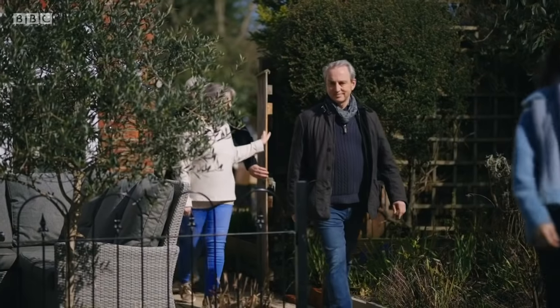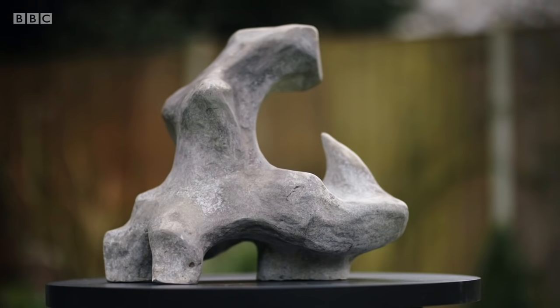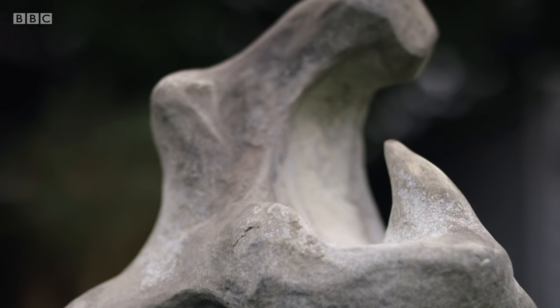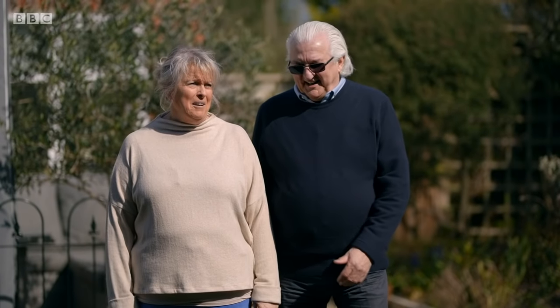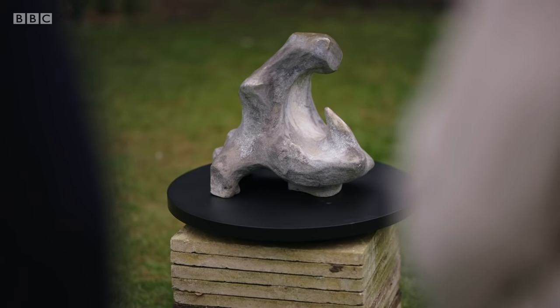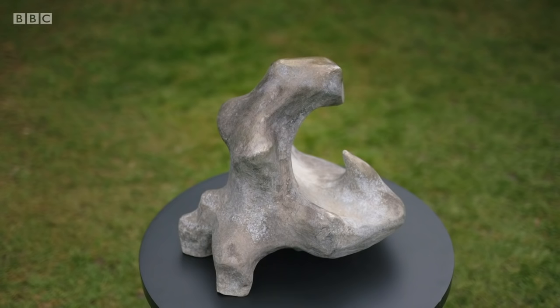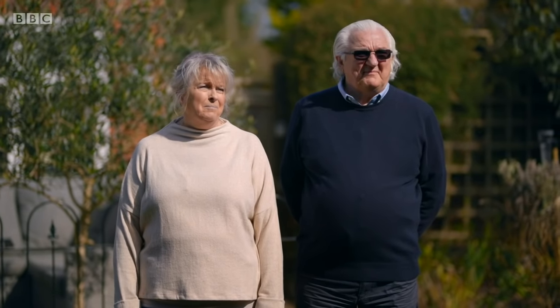Neil and Barbara Betts have invited us to see a curious sculpture they've owned for over 20 years. They hope it might be an undiscovered masterpiece. This is Henry. Henry? And why is he called Henry? Well, we have a very dear art historian friend, and she remarked that he was very much like a Henry Moore sculpture. So from then, he became Henry.